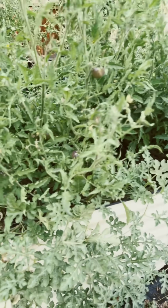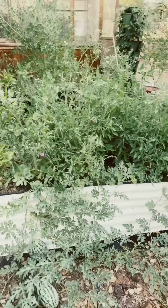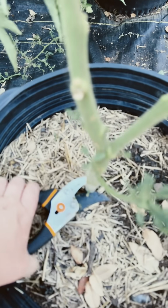I'm not sure if they ripen to red or not. These are new varieties by Wild Boar Farms, so I'll have to look into that.